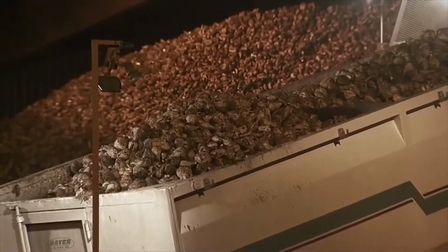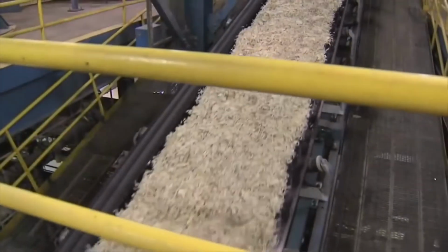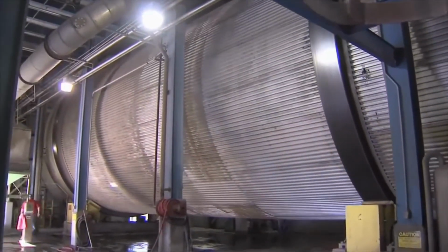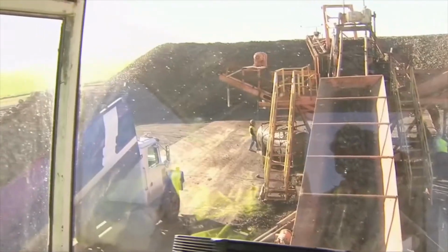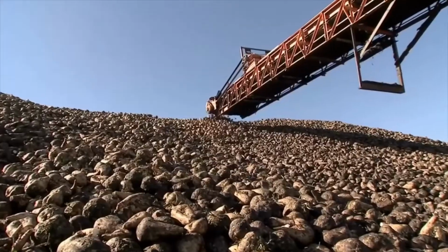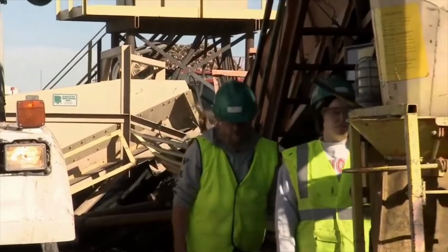You might not think of sugar coming from these oversized white beets, but that's exactly what happens once they get to the factory. It's a chemical process that is actually similar to getting sugar from sugarcane. Hundreds of workers will be required to help truck and pile the beets and turn them into sugar. And more are needed to make sure things run as smoothly as possible.